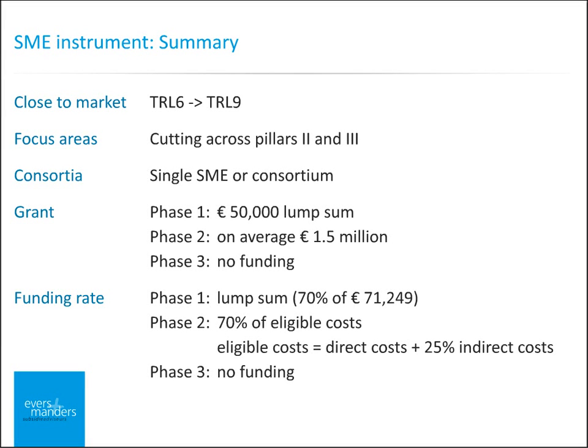So what can you receive? Phase 1 is 50,000. It's a lump sum. You just get the money to do your feasibility study, and it's up to you pretty much to spend it wisely. Phase 2, on average, about 1.5 million euros. And phase 3, as I mentioned, there's no funding, but it's free business support.